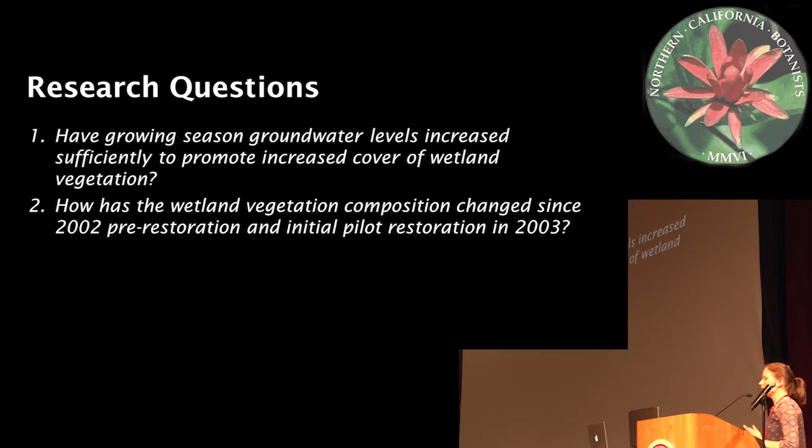And so, I forgot to mention, but this whole restoration project was based on the idea that you create the hydrologic conditions to allow for passive vegetation restoration. So no planting was done here. This was all just active hydrologic restoration by filling the ditches, and then what came back was just what was there originally, or that was the hope.